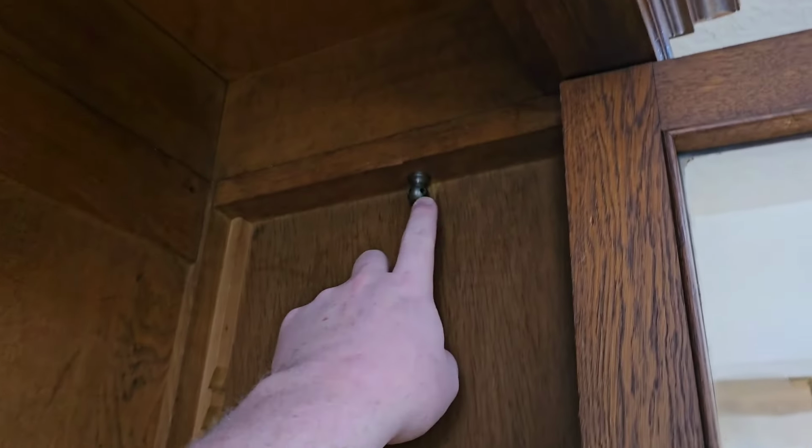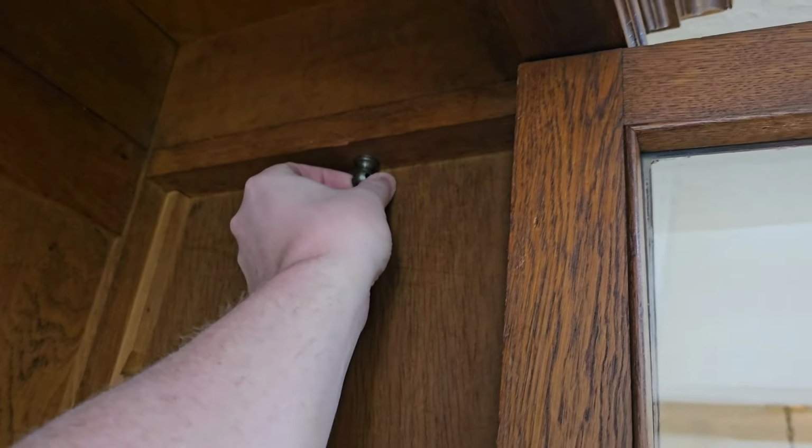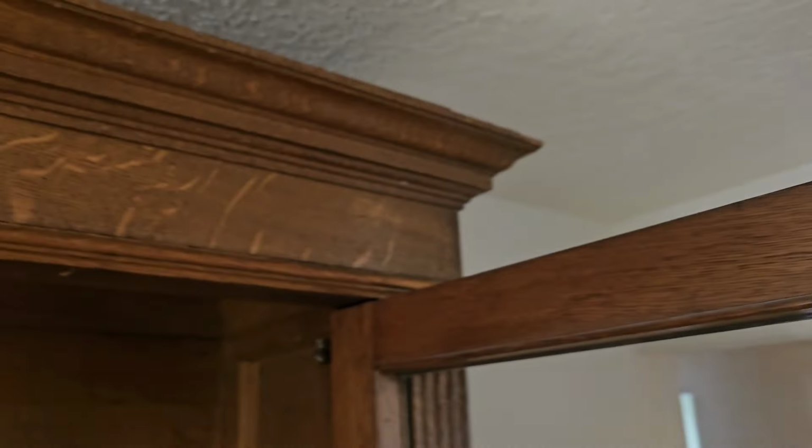We've never seen this before, so I think originally this might have had a little curtain rod that you can hide your stuff behind, I guess, if you wanted to. But the people had some original pencil lines where you could put your little shelf brackets. But this thing is super cool, super old.